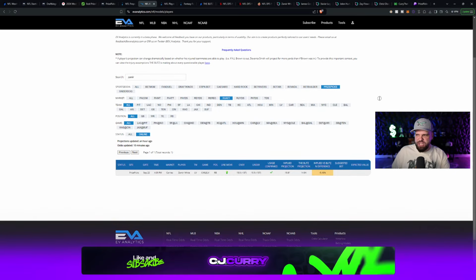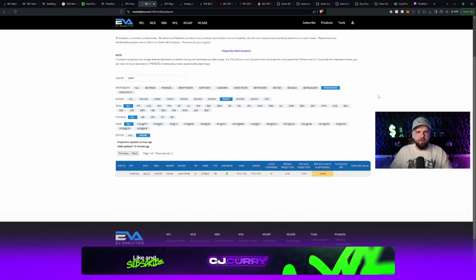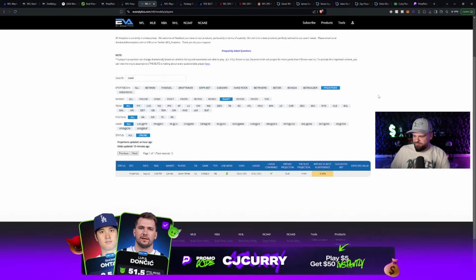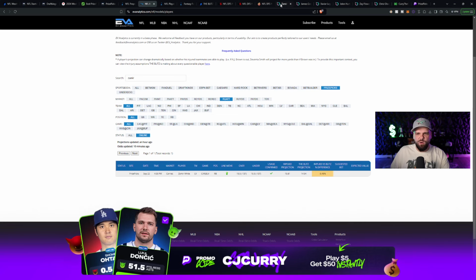So a little tighter projection according to the Blitz, 14.94. We'll round that up. We'll call it 15, but still less than 15.5 nonetheless, right? So we'll go ahead and lean toward the under on that.